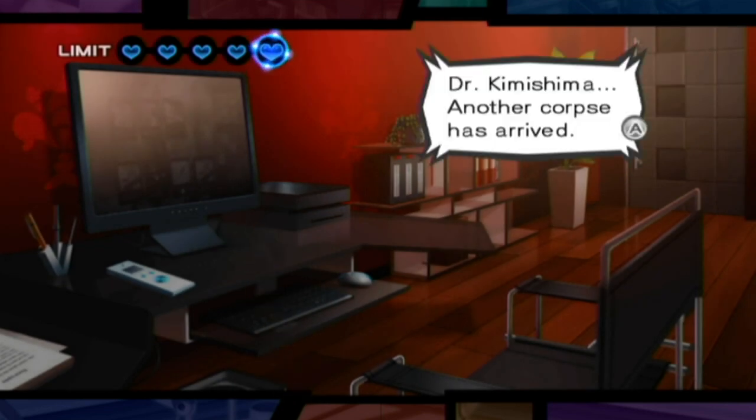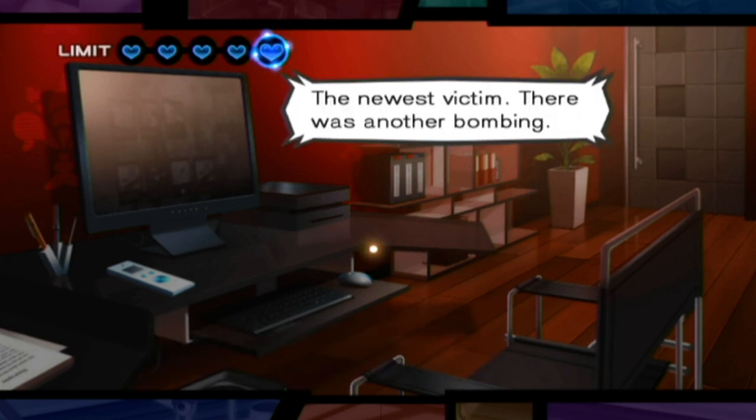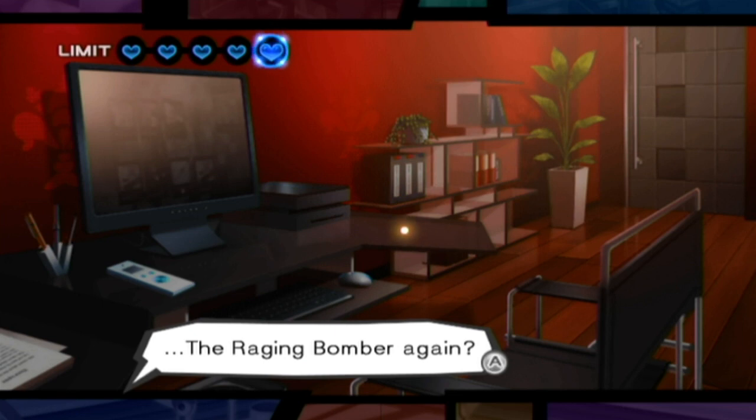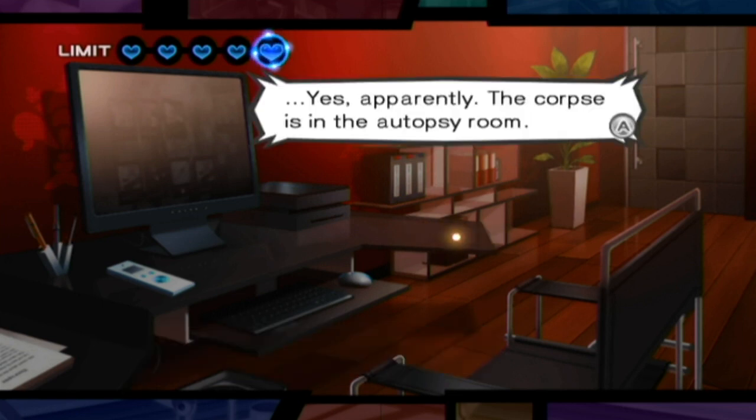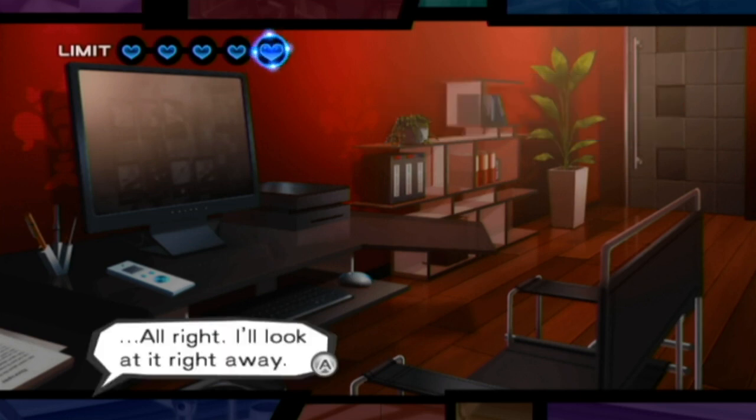Dr. Kimishima. Thank you. Another corpse has arrived. Another one? What are you talking about? The newest victim. There was another bombing. The raging bomber again? Yes, apparently. The corpse is in the autopsy room. Please investigate it when you have time. Alright, I'll look at it right away.